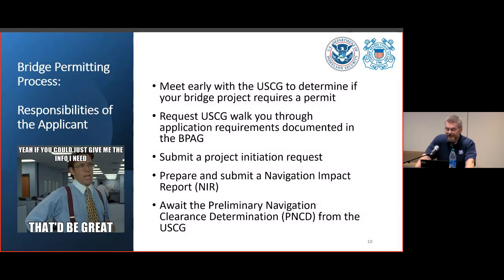We'll use the data gleaned from the NIR to inform our preparation of the preliminary navigation clearance determination. The PNCD is important insofar as it will definitively state the minimum horizontal and vertical clearances the Coast Guard will tolerate so as to not impede maritime traffic utilizing the waterway. The PNCD should be used in order to inform NEPA alternatives when you're looking to nail down your preferred alternative.